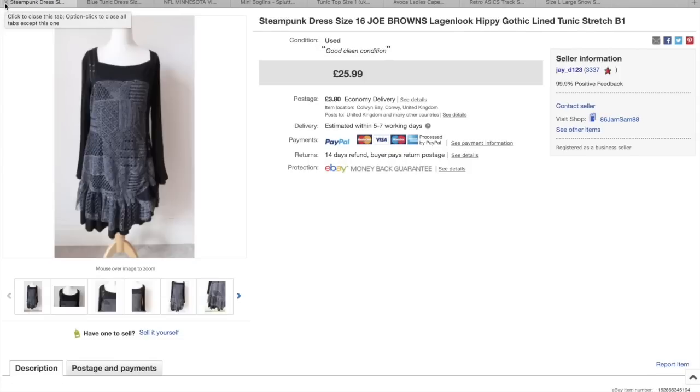This Joe Browns steampunk dress that I picked up from the charity shop. I think I showed it two videos ago, and I think I paid £6.90 for it. This sold really fast, got a lot of watches really quickly as well. That steampunk keyword seems to be quite key, and that sold for £26 plus postage.